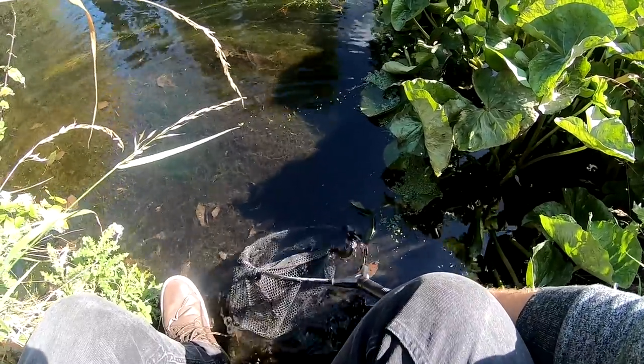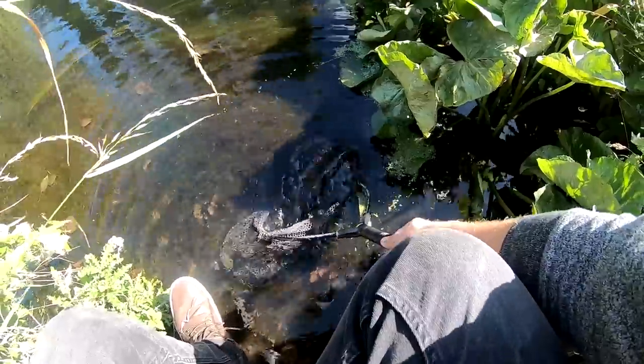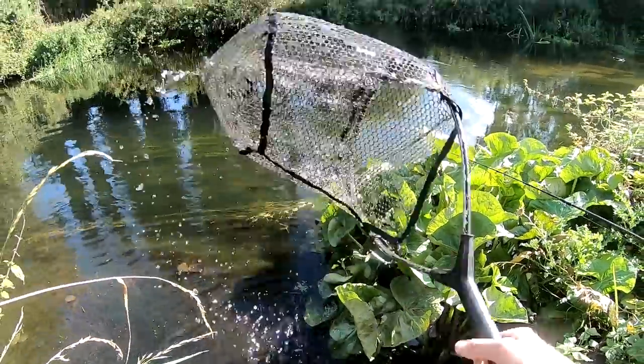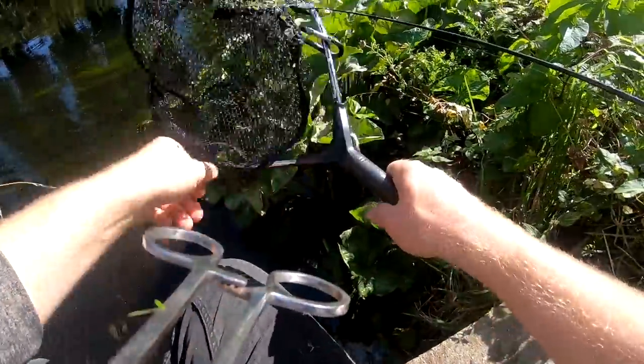I've had pictures with this fish and everything. I've even weighed it and it's still feisty as hell because it's been rested plenty. Look at that. Feisty, ready to go. Got him. Let's go. Let's throw some weed there. Mean.